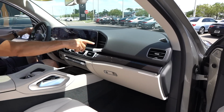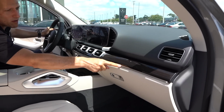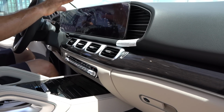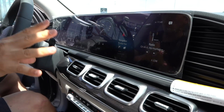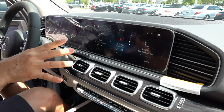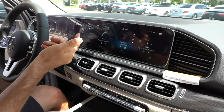Coming to the interior, soft material on the dash, digging this dark wood trim. I like the dark wood trim, a little bit of silver, very nice. Come to the center stack here, you're gonna have not only one, but 2 12-inch screens. So you have over 24 inches of pleasure in front of you. Can't say that very often, but you have real easy to use touchscreen.